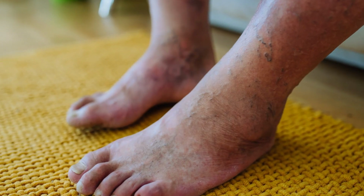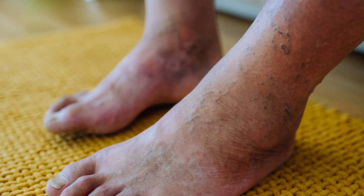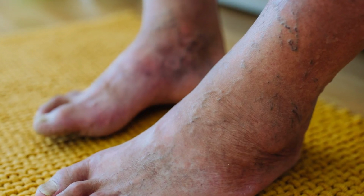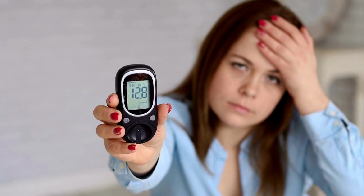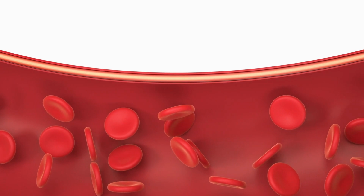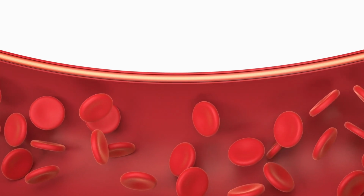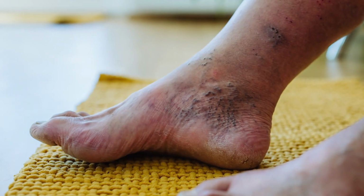Discoloration of the limbs, especially when it manifests as a bluish or pale hue, is a concerning sign for individuals with diabetes. This change in color often indicates that the limbs aren't receiving an adequate supply of oxygenated blood, a consequence of impaired circulation. Diabetes, through prolonged elevated blood sugar levels, can damage blood vessels, reducing their efficiency in transporting blood. As a result, tissues may not receive the oxygen they need, leading to discoloration.